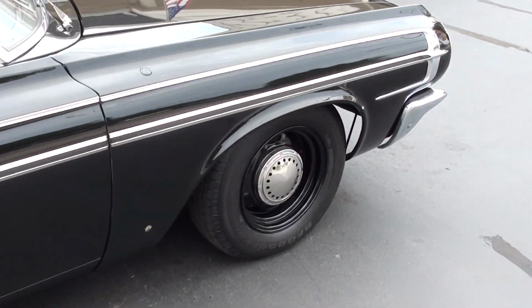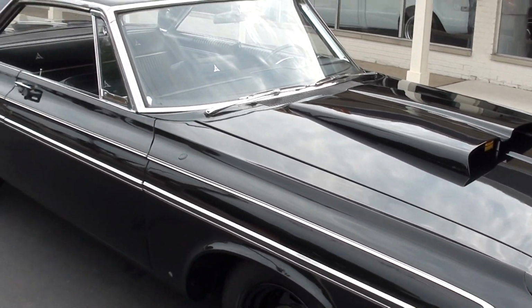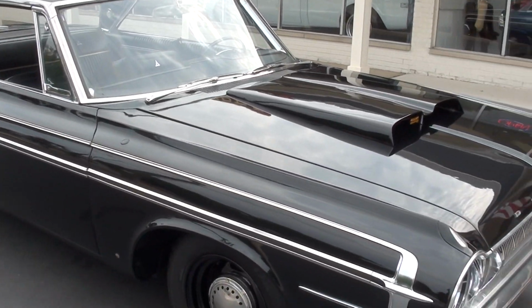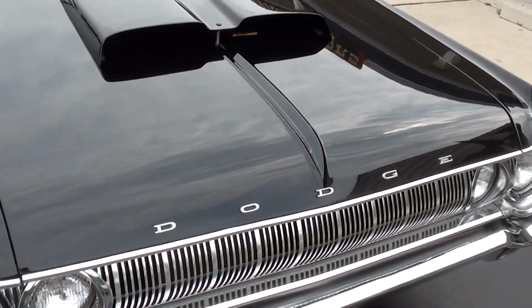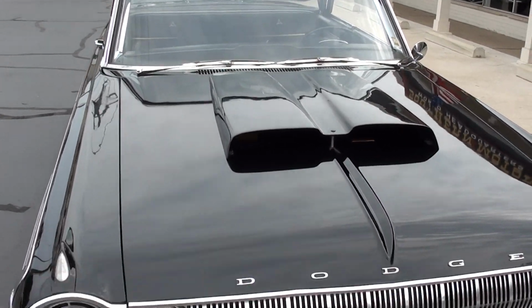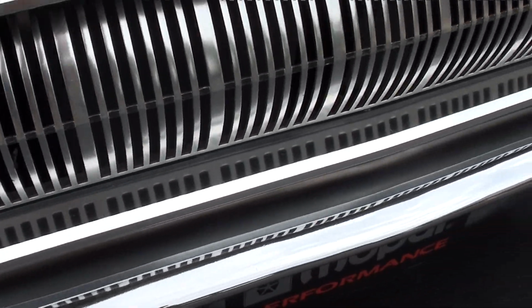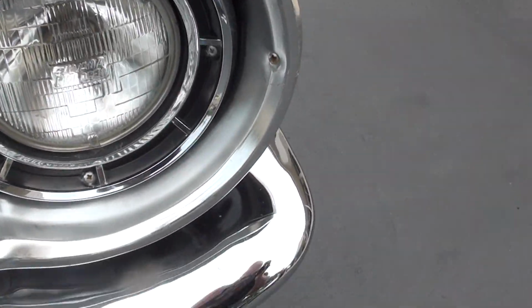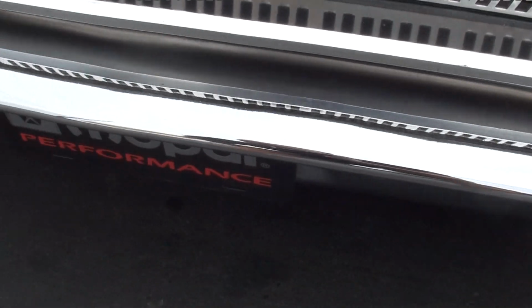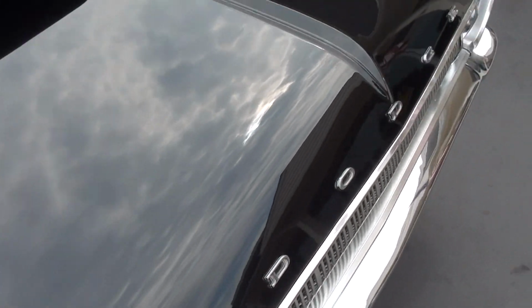It's got the BF Goodrich Radial TAs all around it with the black steel wheels with the dog dish hubcaps. It's got that super stock scoop on it. But just a great car, guys. Car's got 90,000 original miles. I think a lot of this chrome and stainless is original to the car. I'm sure they've had to change some of it, but it just shows enough age that I really think it's original to the car. Beautiful black paint job on it.